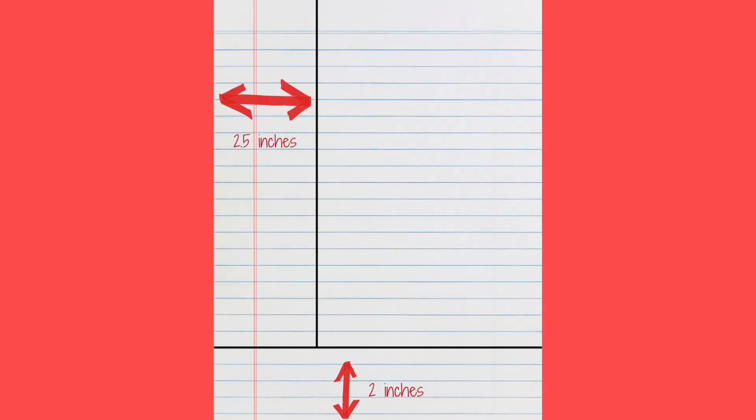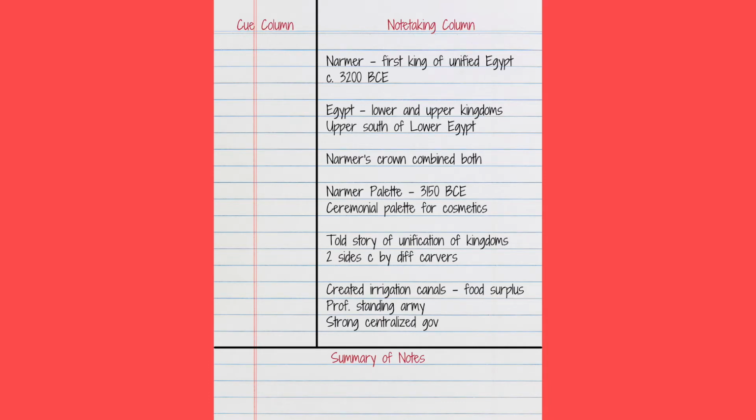Each section of your page serves a different purpose. Your biggest section in the top right is going to be your main note-taking area. This is where you're going to write brief notes about the key points that the speaker is making. Don't try to write down everything the speaker says. You want to think in terms of bullet points, paraphrase and use abbreviations whenever possible. If there are any formulas or diagrams, try and sketch them out quickly here as well.